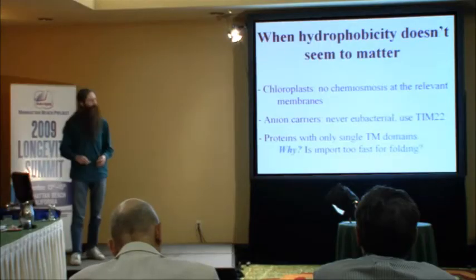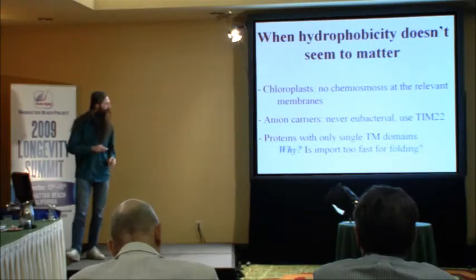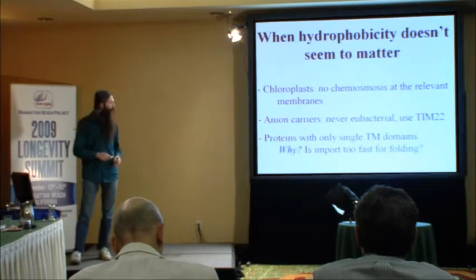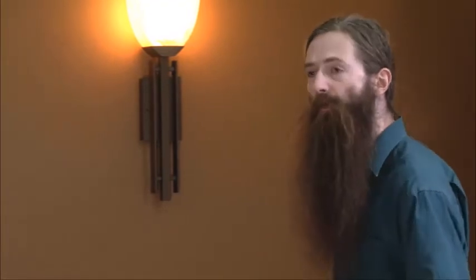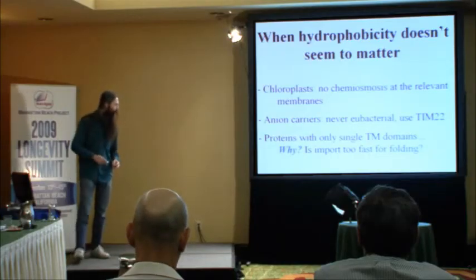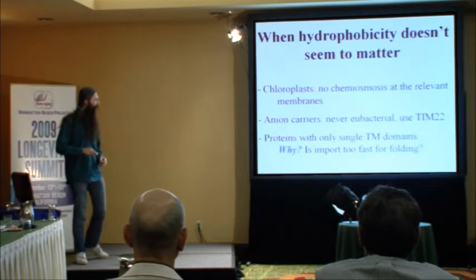There are other examples in the mitochondrion. There's a group of proteins called the anion carriers, which are really hydrophobic, but which also are encoded in the nuclear DNA, and they seem to be imported okay. But it turns out that the way that they're imported has evolved in a different way, and it's completely different, and for reasons that I don't have time to go into, we can't use that route to get these 13 proteins in.